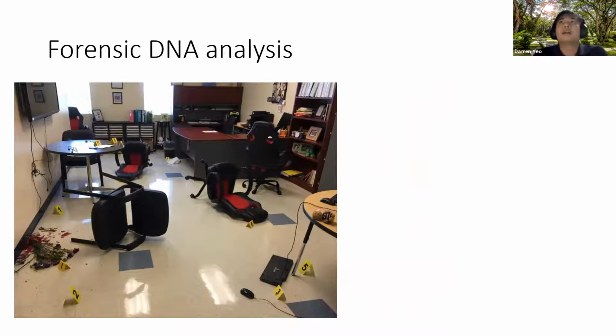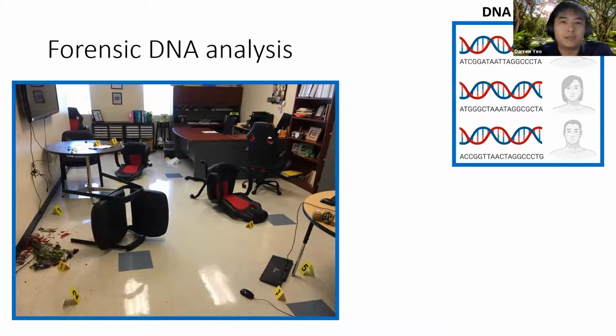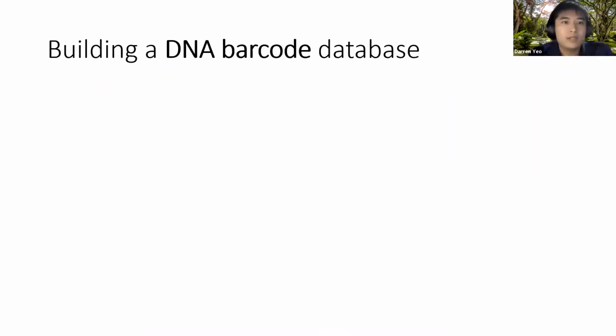So if you think about the context of the crime scene and let's say you have a sample, like a hair sample or blood stain, people tend to think that we start with collecting DNA from that. But many forget that you actually need a DNA database to compare this sample against to make sense of it. So much like DNA work with biodiversity, we actually need to build a database first in order to enable a lot of the DNA work that comes later.